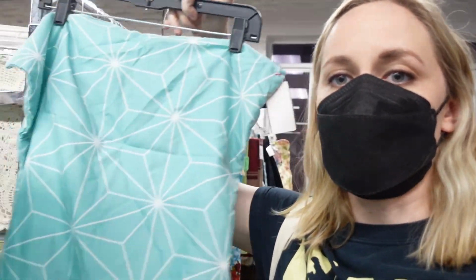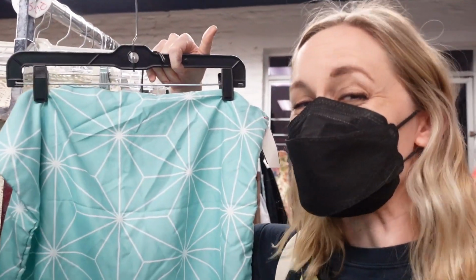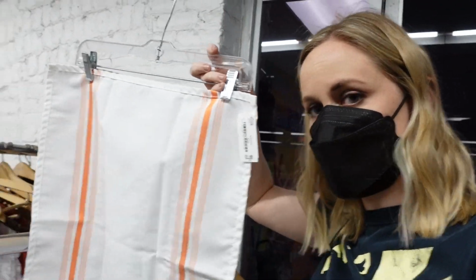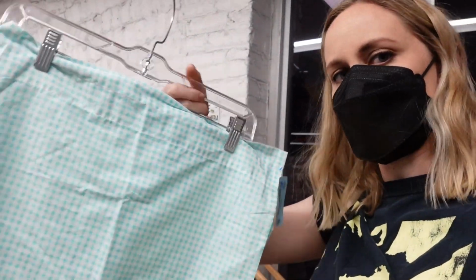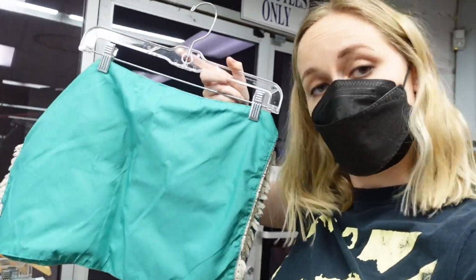Okay, this pillowcase is pretty cool. I like the graphic pattern on it, but the shade is just a little bit too off. Found a bunch of these napkins, simple orange stripe, like $1 each, very cool. Also found these napkins, simple check pattern, probably gonna pass. And then I saw these placemats, which are very much in our color. They have a little fringe on the side, thought that's cool.